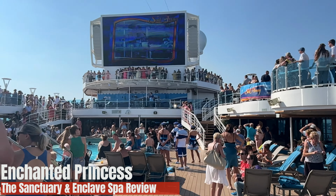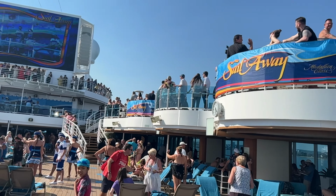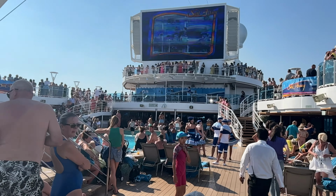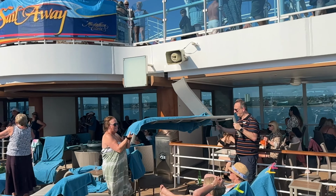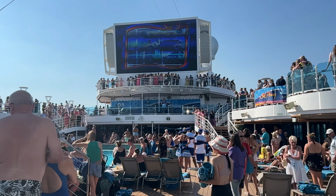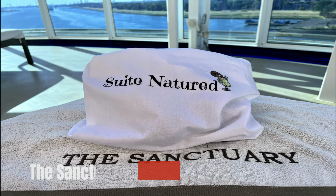Well, today, Linz, as you said, we're going to take a look at Enchanted Princess's Sanctuary and Enclave at the Lotus Spa. These are places that you can disappear to if you want to pay a little bit more money and get away from the hustle and bustle. Now, as you can see here, this is during the sail away party, but they often have events on around the main pool. So the main pool can get exceptionally busy, especially when it was 35 degrees or 110 or whatever it was.